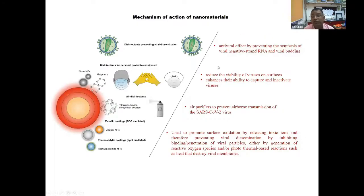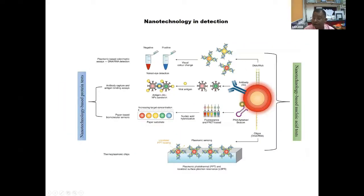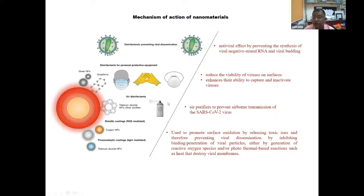So these are the things: the antiviral effect of preventing the synthesis of viral negative strand RNA, reducing viral viability, and air purifiers to prevent airborne transmission. These are copper nanoparticles and photocatalytic coatings. These are silver nanoparticles, disinfectants for personal use. I will again show you these, there are lots of companies that have developed products available in the market.